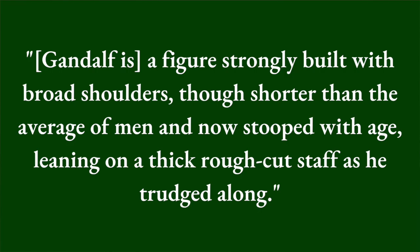Baynes' depiction shows Gandalf from behind in the company of the rest of the Fellowship. As you can see, Baynes depicted Gandalf as wearing dark, almost black robes, as well as a pointed hat with a narrow brim. In response, Tolkien said that Gandalf was a figure strongly built with broad shoulders, though shorter than the average of men, and now stooped with age, leaning on a thick, rough-cut staff as he trudged along. Though the height in Baynes' depiction seems correct, the shoulders don't seem particularly broad, and the staff is rather narrow, especially compared to that held by Aragorn.